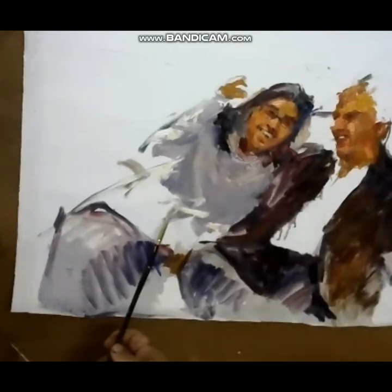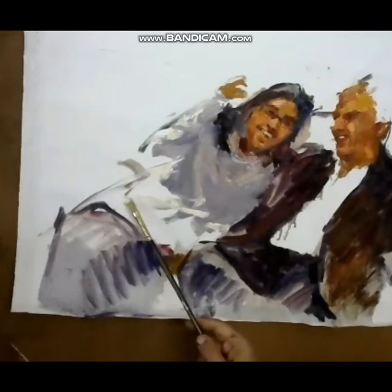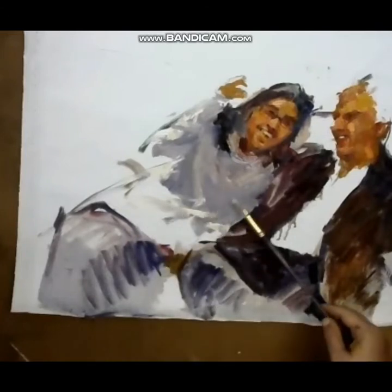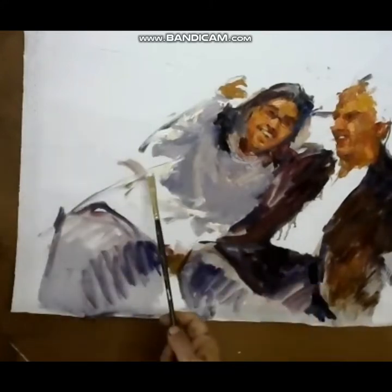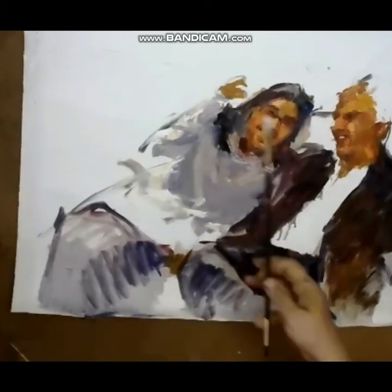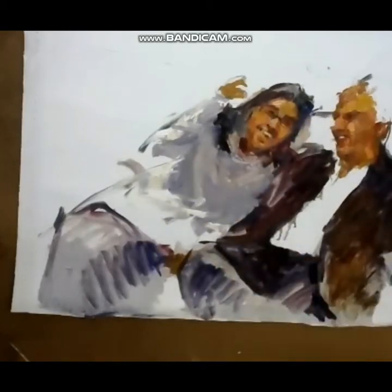So here, her folds are going to help with that flow. You don't have to be faithful to the folds of the reference photo, but keep the flow of your painting in mind.